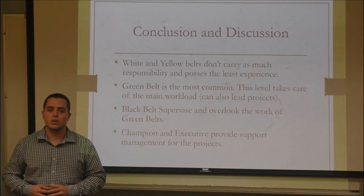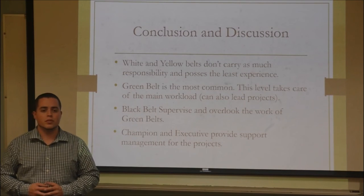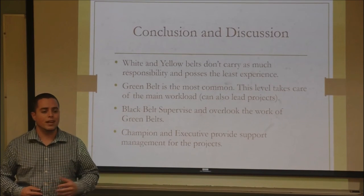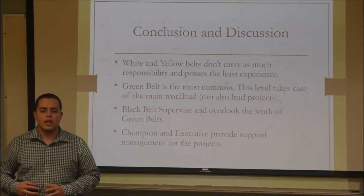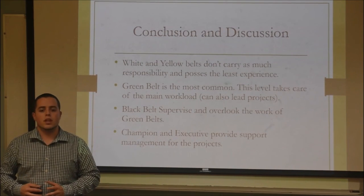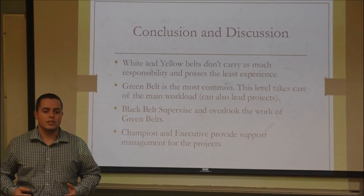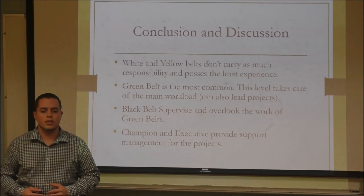As we learn from this, the 7 levels of the Six Sigma Belt certification, the first 2 basic levels, the white and yellow belt, as Enzo and Raheel mentioned before, don't carry as much responsibility as the other belts. They work on smaller projects. Green belts, however, carry the main workload of the projects that are being developed.